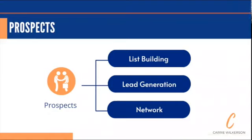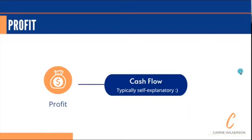Some people have lists of 15, 20,000 people, and they need to be focused on something else, which is maybe their offer or whatever's next. But if prospects is your primary motive, this is what we're looking at. All right. What does profit mean? Well, that's pretty self-explanatory. Profit, if you have a profit motive, it means we're increasing revenue or we're increasing sales or we're creating better margins within what we're collecting and keeping.